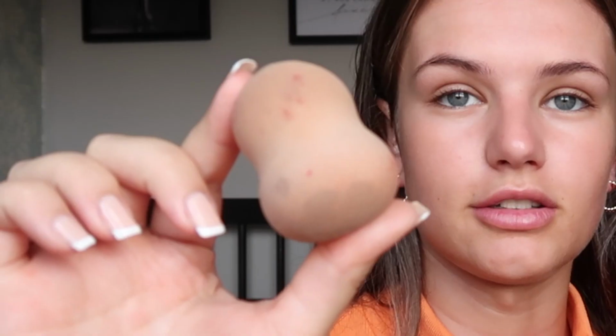Okay, don't judge me on my sponge. That's so disgusting. But I do wash my sponge. I don't ever put my sponge in water before I do my makeup. I just spray it with setting spray, the lasting hold fixing spray, so my sponge is damp, and then I put my makeup on. Is that a weird thing to do? I don't know. I've always done it because I find that it makes my makeup look nicer. Am I a weirdo? It's just a bit damp, you know.